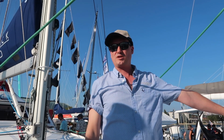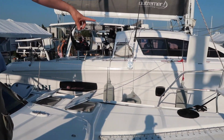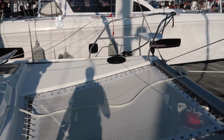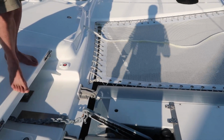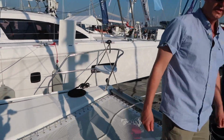There's crash boxes filled with closed cell foam, two above the waterline and two below the waterline, so one on either side. It's amazing. Like the material you use on the trampoline too. It's soft on the feet. Yeah, it's a Ferrari trampoline. We do anything the owner wants.